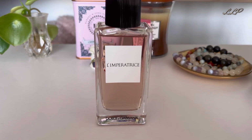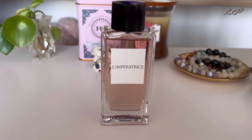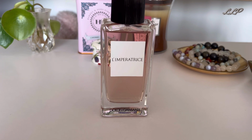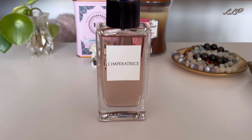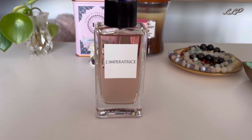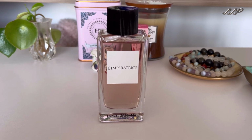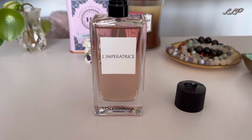As I mentioned in that video, I'm really happy to have found this one because it's another one that I had to purchase at a pharmacy because I couldn't really see it anywhere else. It is still available on the official Dolce & Gabbana beauty website, but they state that they have shipping restrictions to Australia, so I wouldn't be able to purchase it online and have it delivered to me. And I do think this is a gorgeous bottle.